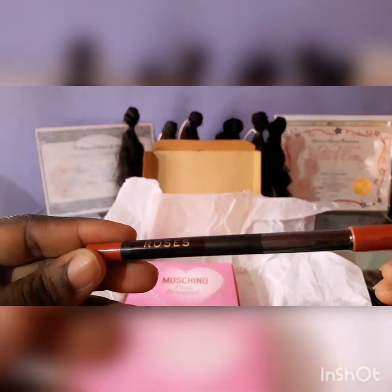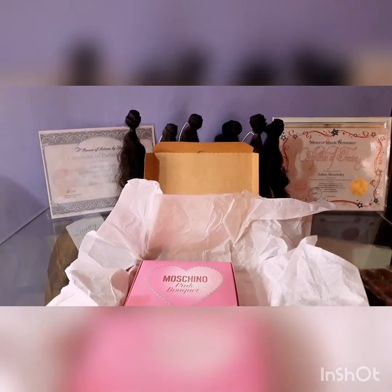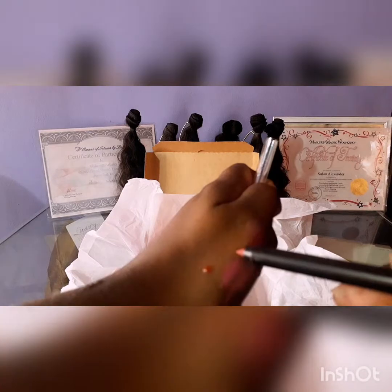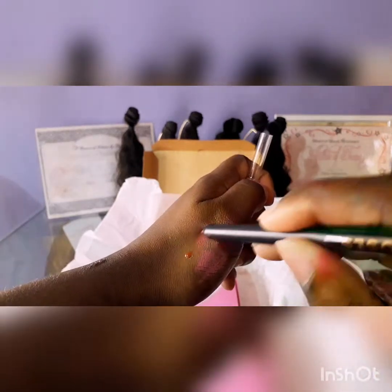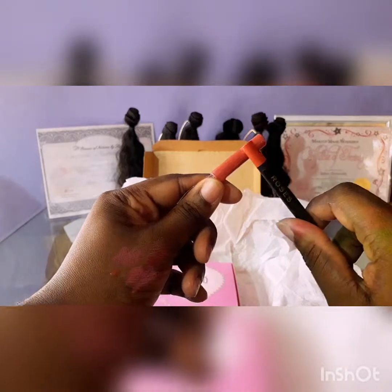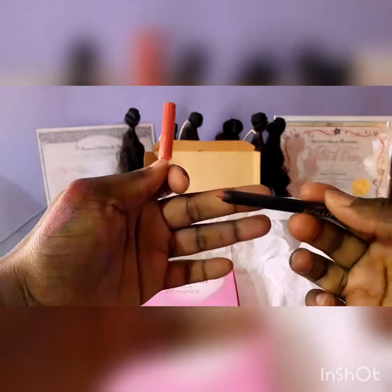Our next shade is Roses. It looks sort of reddish, like a burnt orange red, if that makes sense. So let's go right on top. Focus. There we go. Oh, it's actually pink. So this is one thing with the color on the top here. Typically, to me, these colors don't always represent the true color that's inside.